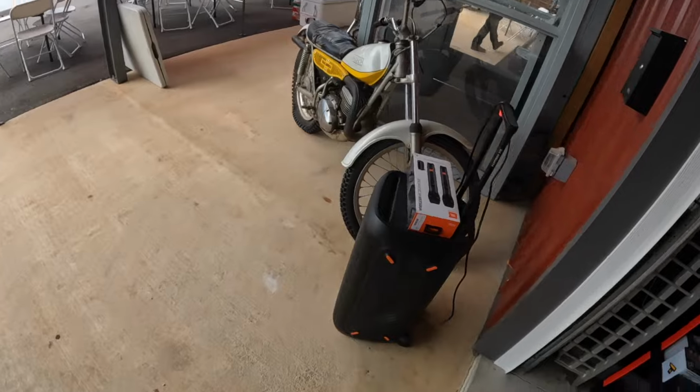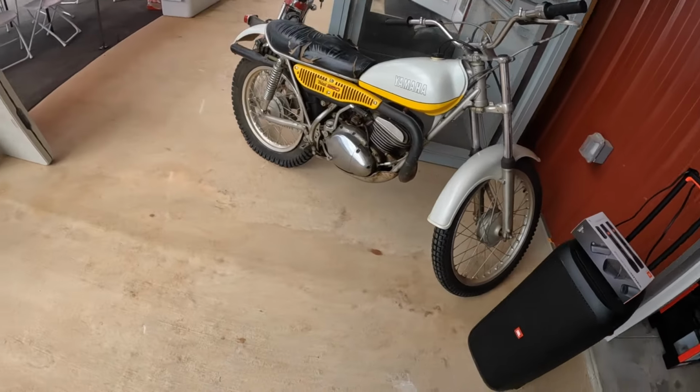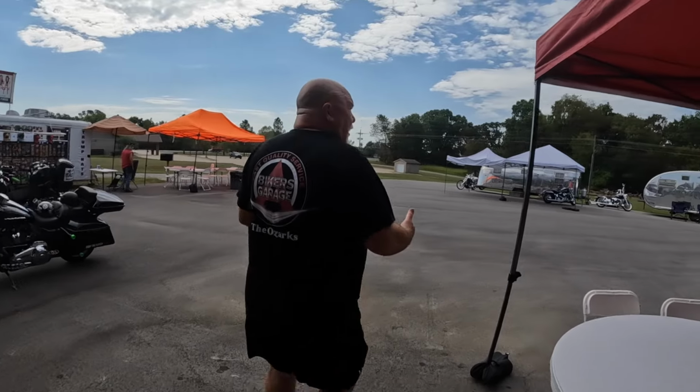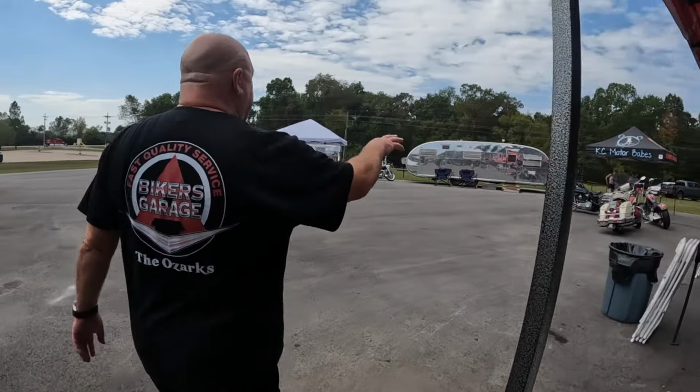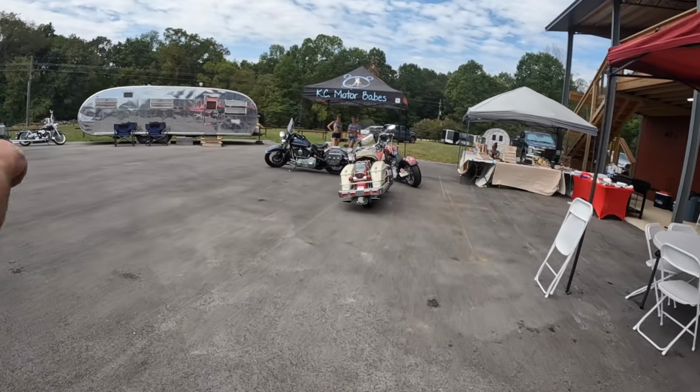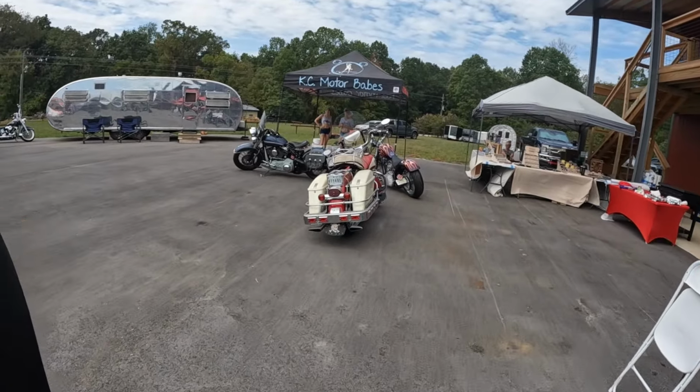Yeah. So I'll show you some of the bikes out here that are going to eventually be up in the museum. We purpose-built the building. The whole thing started from the ground up. These are three of our museum bikes. Bob's 53. This is a Panhead replica.